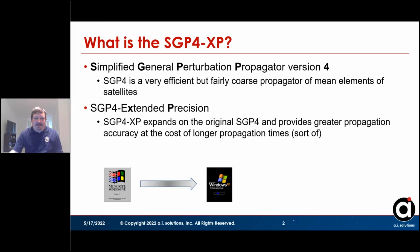I think probably most people know what the SGP4 is, the simplified general perturbations propagator, version 4. I don't know whatever happened to version 2 and 3. But the SGP4-XP is an extended precision version of that.